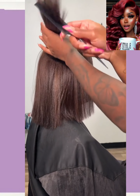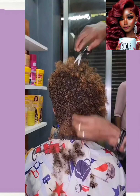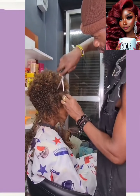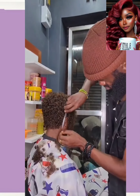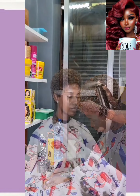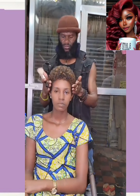So here we have someone rocking out this beautiful chocolate bob haircut. Followed by a tapered cut style. Oh, I love the way that her curls came out.